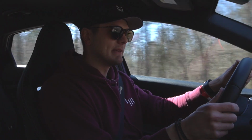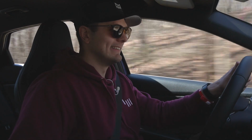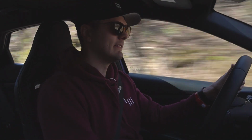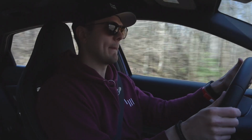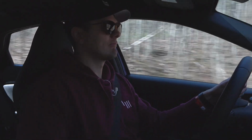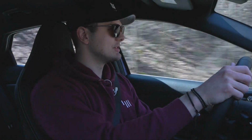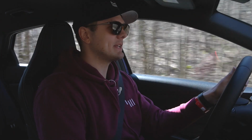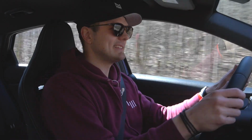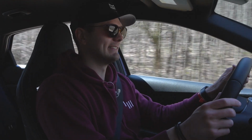Man, this thing is a blast. It's so much fun to shift too. It's so rewarding. You have auto rev matching if you don't want to heel toe, or if you're just kind of lazy. It's just a good car. I love this thing.